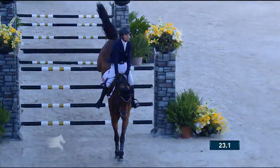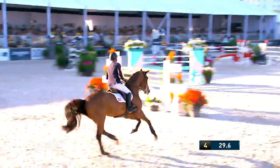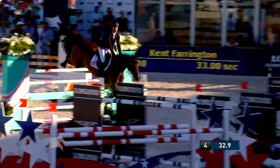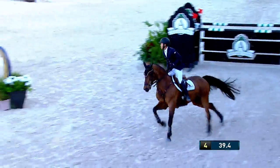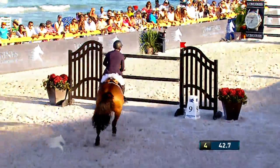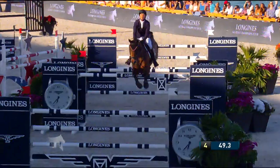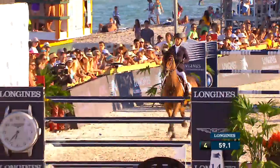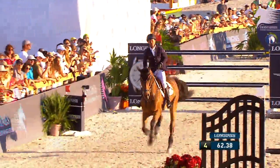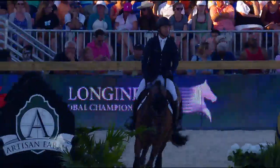Oh, just wasn't meant to be. This is a difficult course to jump clean. When you think we had 12 clears in the first round, we've only had 3 of those 12 do double clear. I think we've had 5 clears in this round? Yes, in terms of jumping clear, three double clears. There it is, finishes on 4 faults, 62.38. Will take him into 5th place overall for Ken Farrington of the USA.